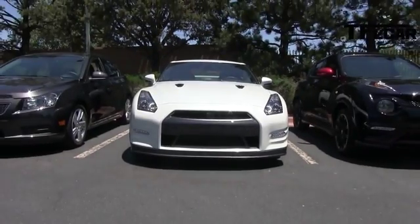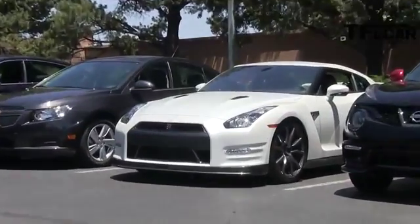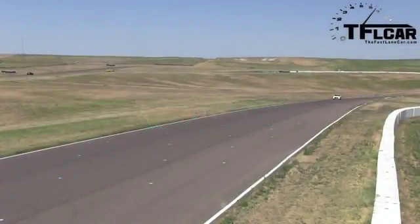What percentage of your owners do you think actually take it to the track? I think a pretty high percentage. We held a couple GT-R events last year. Each day we had 50 owners. Of course, we invited them, but we had over 200 owners do that. And I think it's kind of regionally based, though. A lot of places in the United States can't get to a track fast enough. But the chief vehicle engineer engineered this car to do what it does on the track.